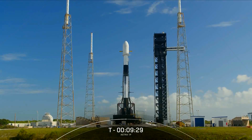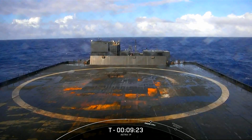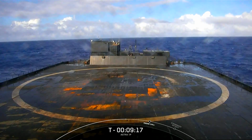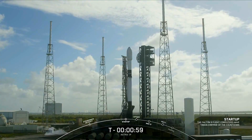Will attempt to land on our drone ship, just read the instructions, which as you see there on your screen, is currently parked out in the Atlantic Ocean. Landing a booster is a bit like flying a pencil over the Empire State Building and trying to land it on a shoebox on the other side, in the middle of a windstorm. Falcon 9 is in startup.